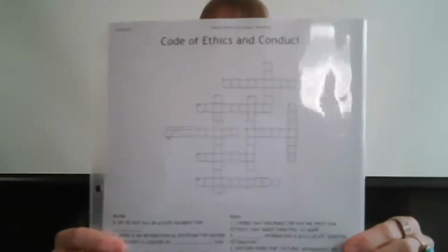And lastly, the activity that we'll be completing throughout this module to ensure participation and make sure that you guys have watched this video from beginning to end is a crossword puzzle. And it looks like this. It's called Code of Ethics and Conduct. And the answer to this activity will be scattered throughout this video.